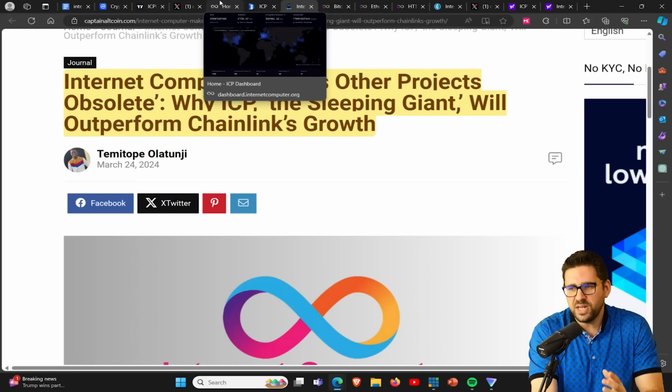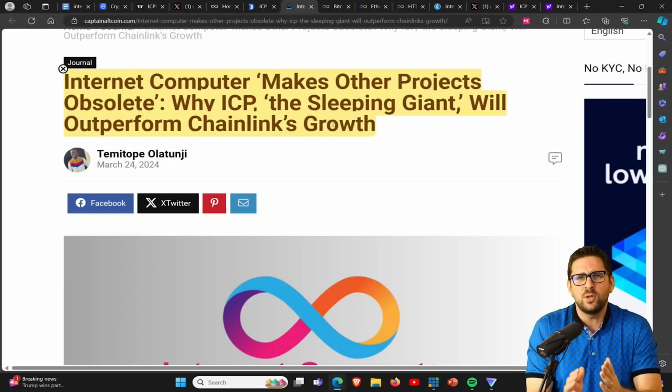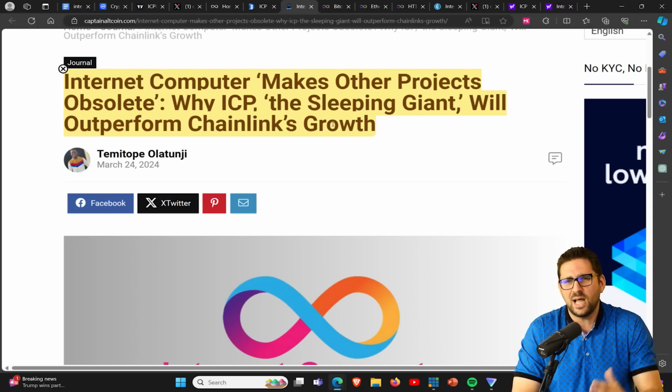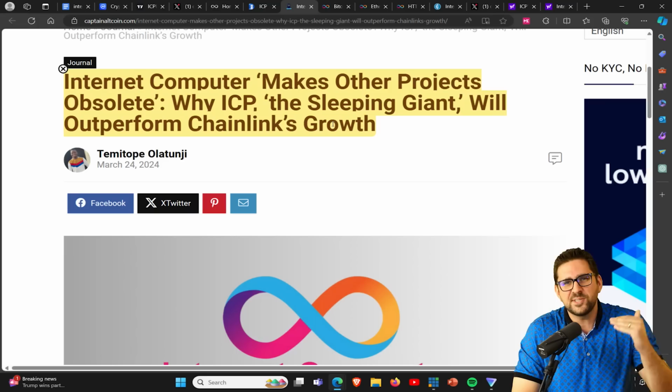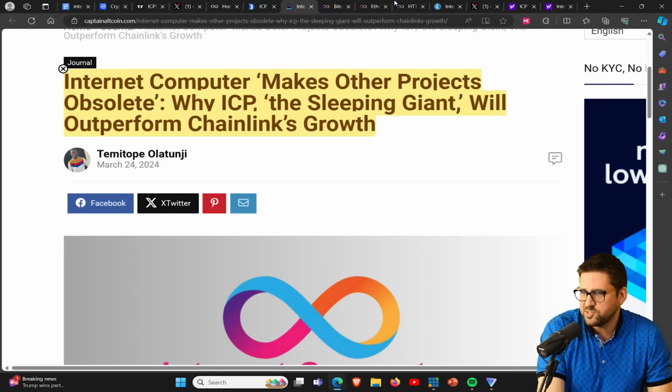ICP is so unique because of a lot of the other things, take, for example, an Oracle service. On ICP, you don't need that. Take, for example, a web hosting service, right? Data stores like Amazon Web Services or Google Cloud. You don't need that with ICP because everything happens on chain. There's no other project that can say that. They're usually leveraging other companies and other projects to do so.